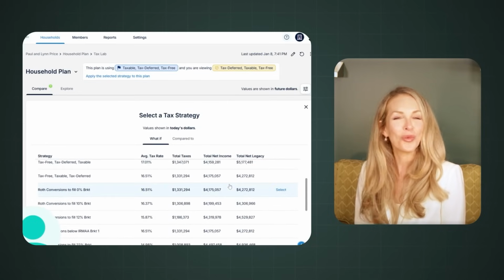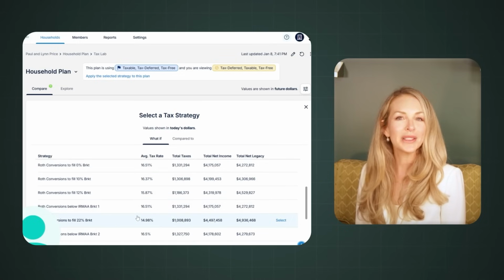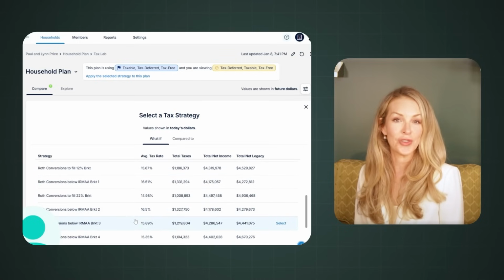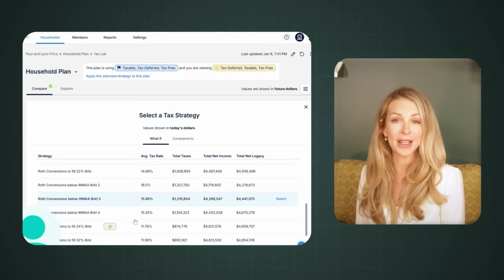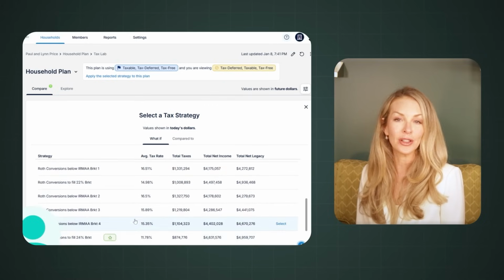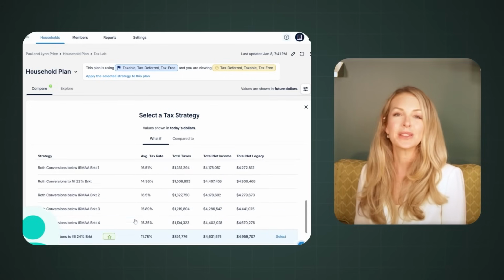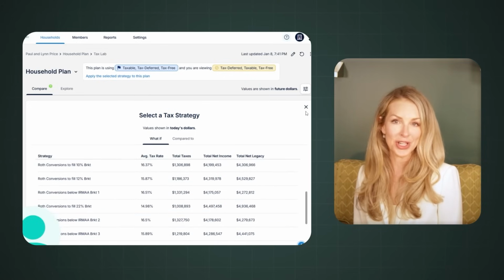But now, what about Roth conversions? Should they or shouldn't they? If we scroll down here, we can see the different Roth conversion strategies labeled by tax bracket or by IRMAA bracket. Now, IRMAA is the Medicare income-related penalty that can significantly increase the cost of healthcare in retirement, so it's a very important threshold for Roth conversions.